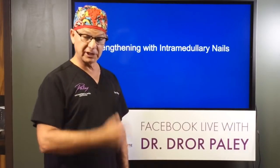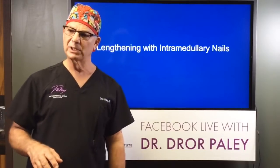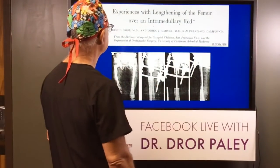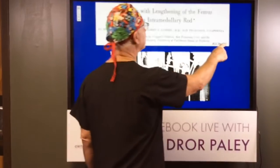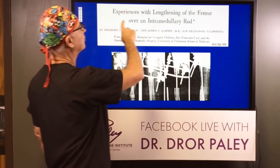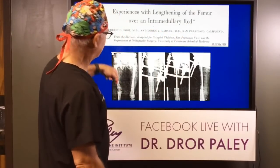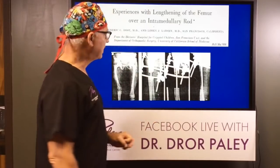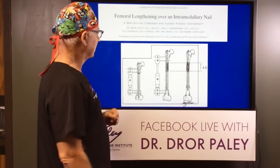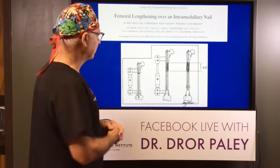In 1997, I published a paper with almost the same title, Femoral Lengthening over an Intermediary Nail. The difference is we put in the type of nails that we now use when you break your femur or tibia. These are basically little pipes that go inside the bone, and you put screws across them. The advantage was if you put one of these rods in and lengthened with an external fixator, you could then put screws across this and take the fixator off early. So it reduced the time the external fixator was on by two-thirds to sometimes four-fifths. So you greatly reduce the external fixation time, and patients ultimately hate external fixators.